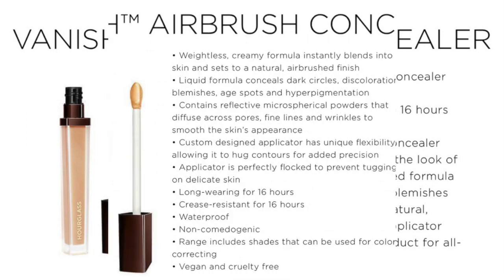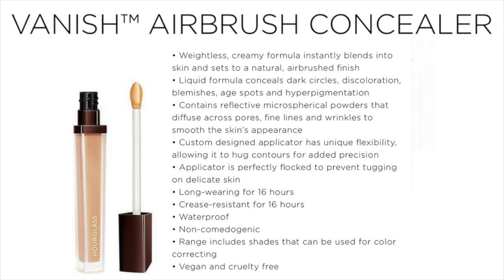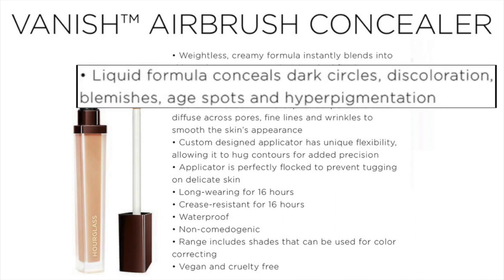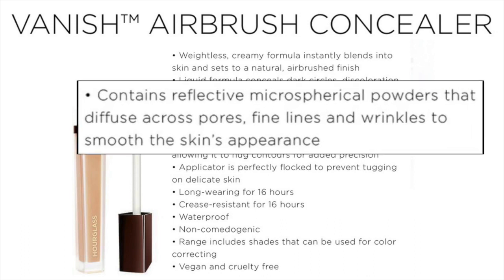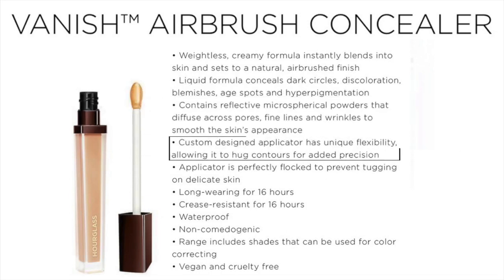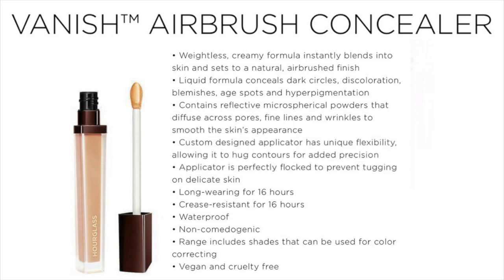The features and benefits of this product are that it's weightless, has a creamy formula that instantly blends into skin and sets to a natural airbrushed finish. Of course, whenever we see airbrushed, we want it. It's a liquid formula that conceals dark circles, discolorization, blemishes, age spots, and hyperpigmentation. It contains reflective microspherical powders that diffuse across pores, fine lines, and wrinkles to smooth the skin's appearance. It has a custom designed applicator for unique flexibility, allowing it to hug the contours for added precision. They're talking about the doe foot applicator.